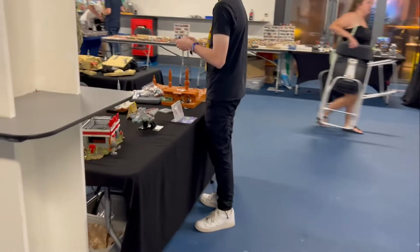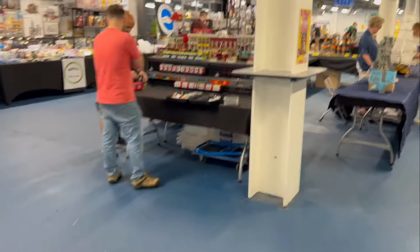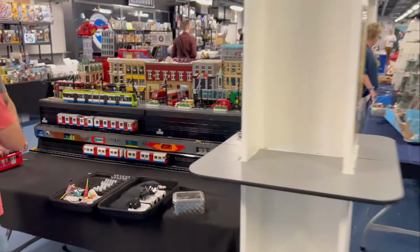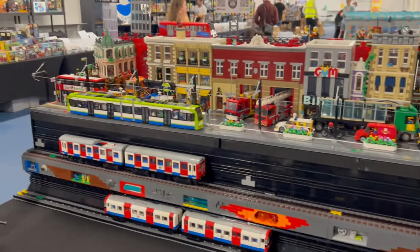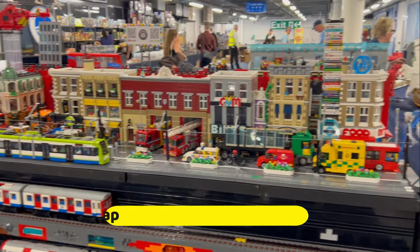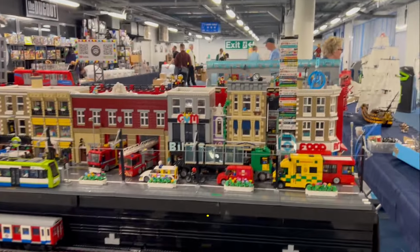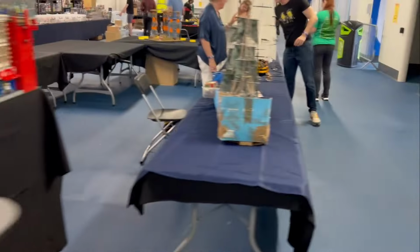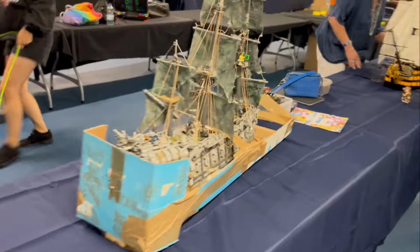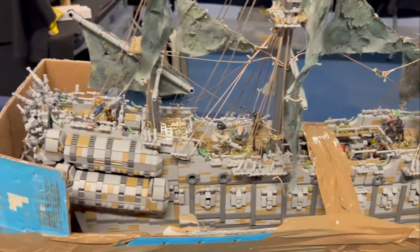Gotta give him a shout out. They're still setting up, I'll have a look at it in a minute. This display is really cool, seen it multiple times and he keeps adding more. Later on we'll film it, you'll see all these trains are moving. There's even a train up there. That's really cool. Got some ships here, these are still in cardboard, but look at this. This is phenomenal.